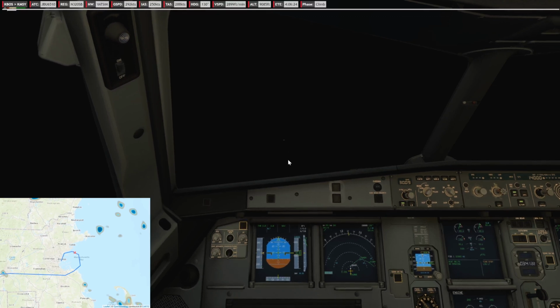So this Lufthansa A330 is going a different SID than me. 6510, contact Boston Center 134.7. Over to Center 134.7. Thank you so much for the ATC. Have a nice night.